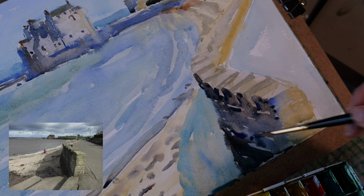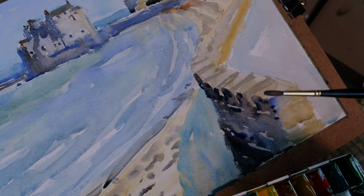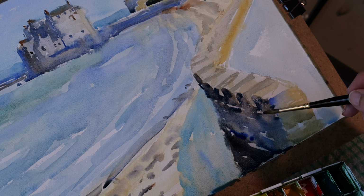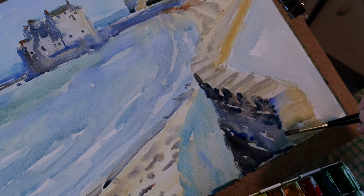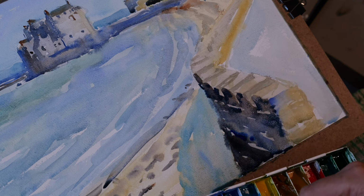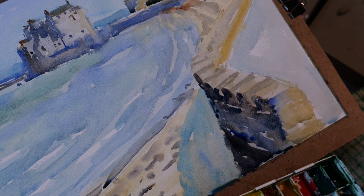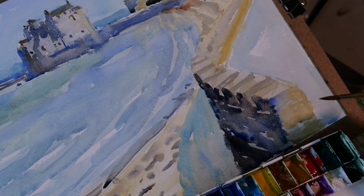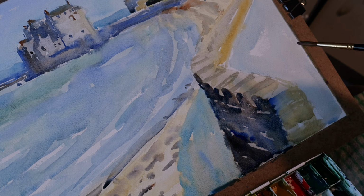So just varying the darks. Maybe that's a bit too much blue, but again, I like that. Happy accidents. It's quite a common term in watercolour painting, happy accidents. But they're very true though. And a final mark here. There. I quite like that. It's a nice effect. Quite colourful. The little bit of extra blue really helps it. Sorry if I'm getting in the way at the moment.